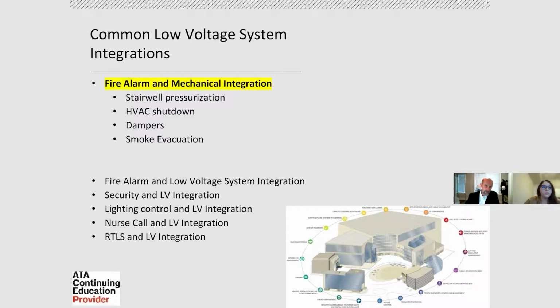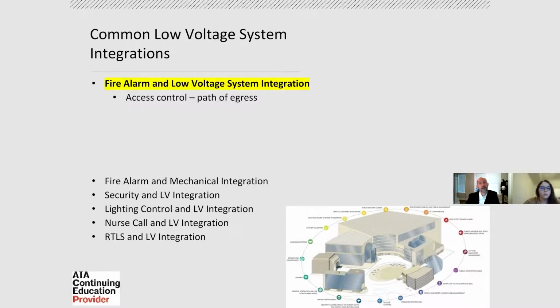There's also going to be access control integration. You have the path of egress at a minimum. When the fire alarm system goes into general alarm, the access control system is going to have to unlock doors that are in the path of egress. You can't have anybody stuck just because they don't have a badge that'll open a door to the closest exit to the building.